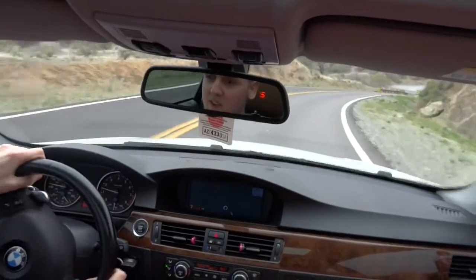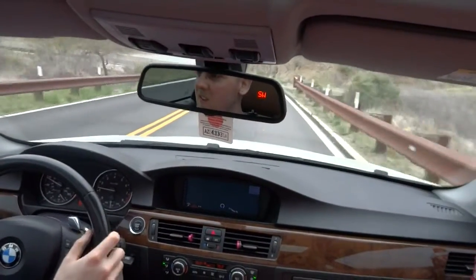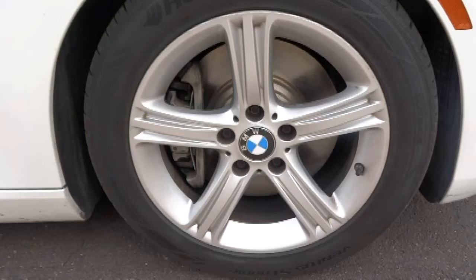And then in terms of the braking is pretty good. You have to push a little bit of dead travel, but once you do get on the brakes, they're pretty confidence-inspiring. I know the owner just had them replaced with ceramic.